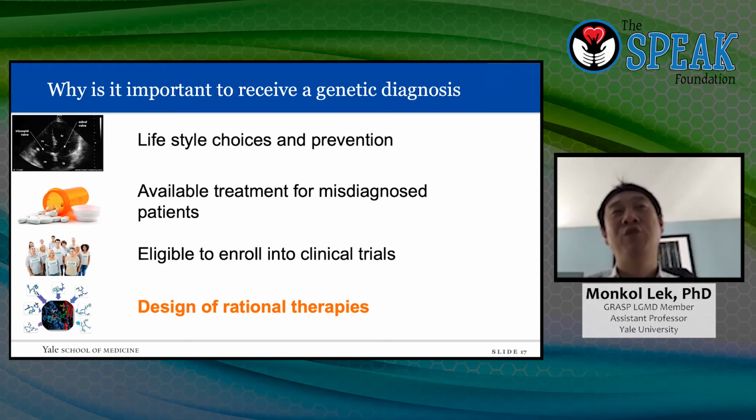So if you know you're going to have issues with your heart, issues with this, issues with that, then you can manage it before it becomes an even bigger issue. Next is available treatment for misdiagnosed patients. What we tend to find with our limb girdle patients is not all of them actually have a genetic limb girdle muscular dystrophy. Some of them have myasthenia gravis, which is an autoimmune disease, which looks like limb girdle muscular dystrophy, where there are drugs that actually treat them.